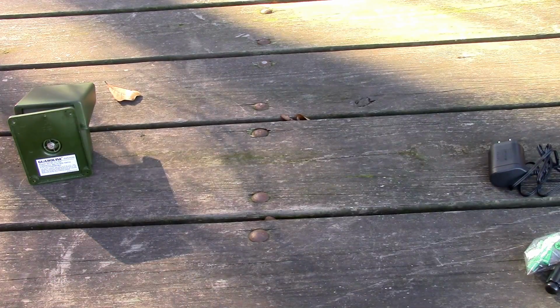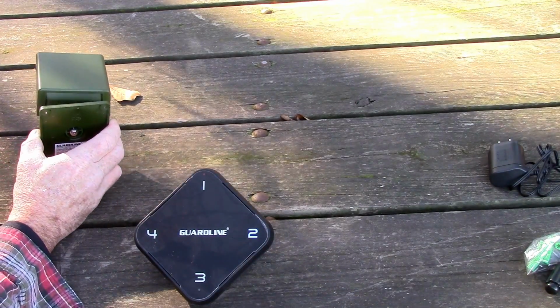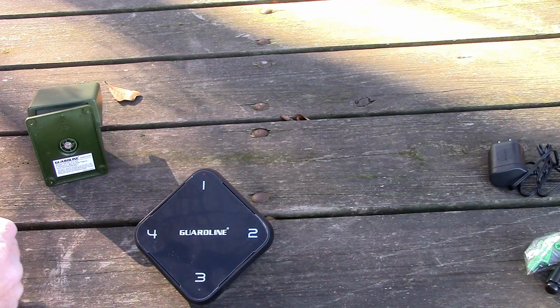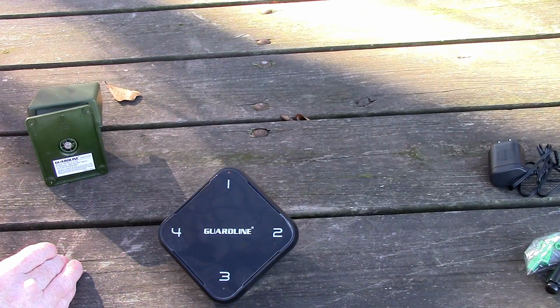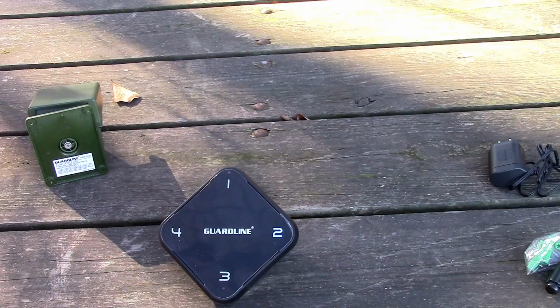I'm going to get it out in the shade where I can see it. It should be paired now. Let's see what happens when we put something in front of it. Okay, so you see that we had some motion detected and the alarm went off. So now it's successfully paired. Anytime you sense any motion, you should hear that.